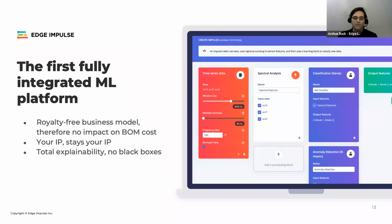And then working with BrainChip, while MetaTF is extremely easy to use, we wanted to make it even simpler, right? To have these kind of no-code deployment options. Our business model for Edge Impulse is royalty-free, right? It's your IP. It stays there. There are no deployment licenses for when you develop models, right? You can take the model and run, and everything is open source behind the scenes. So while we may have a graphical interface, the code that is generated is yours and yours to keep.